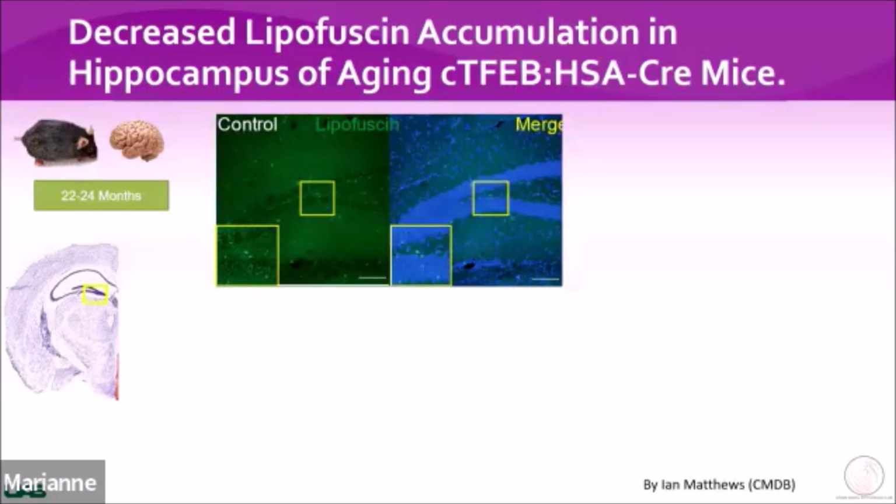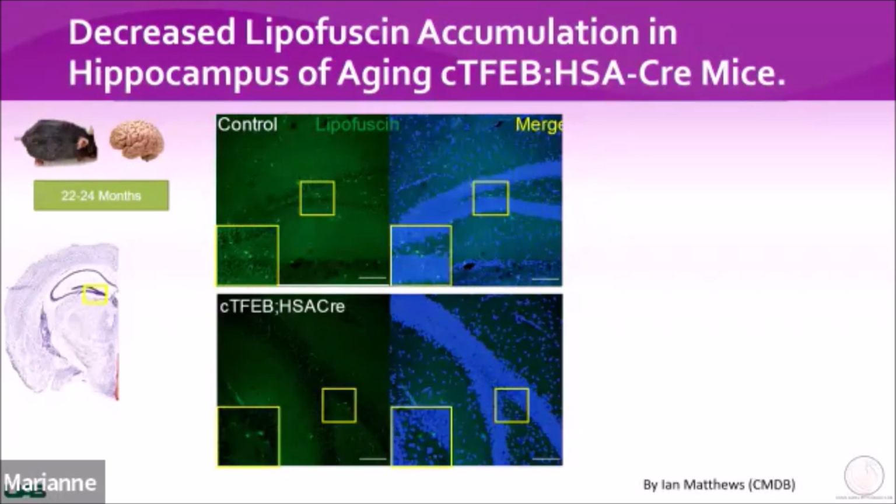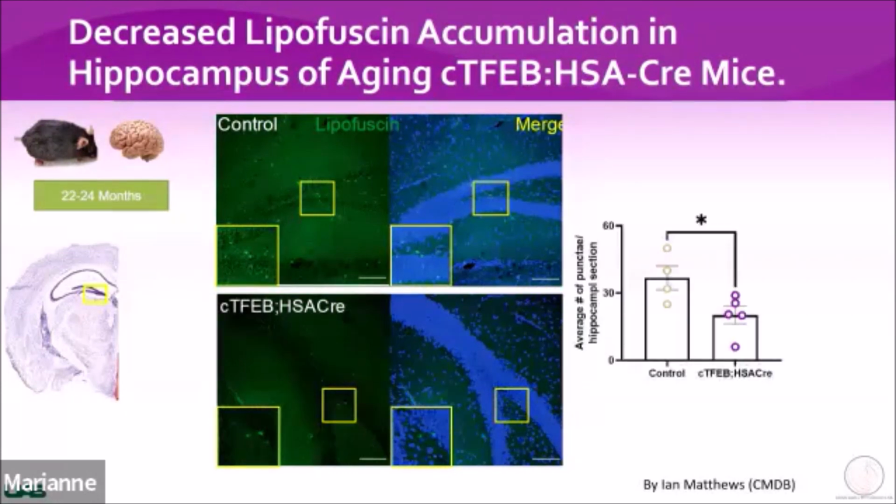So in 2-year-old control individuals, you can see the tip of the banana, if you want to call it that, right there, we're in the hippocampus. There is this accumulation of autofluorescent lipofuscin shown in green. You can see in the zoom in here all of these inclusions that autofluoresce under the microscope. And when we compared a 2-year-old control to its muscle TFEB-expressing littermate, I hope even without the quantification, you can see the difference, but the quantification is right here. There's a significant decrease in the amount of lipofuscin aggregates in the hippocampus of these aging animals. So that was really cool. And all of this work is done by Ian Matthews, another grad student in my lab.